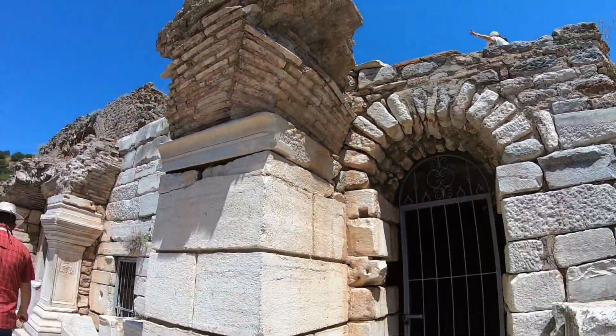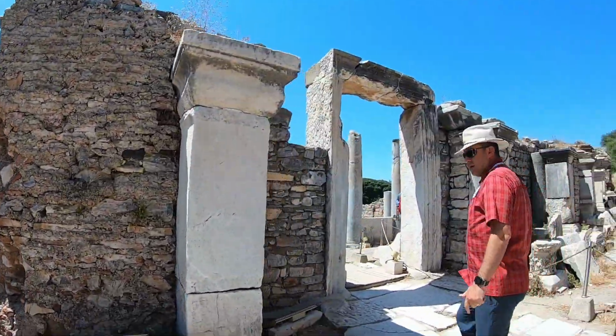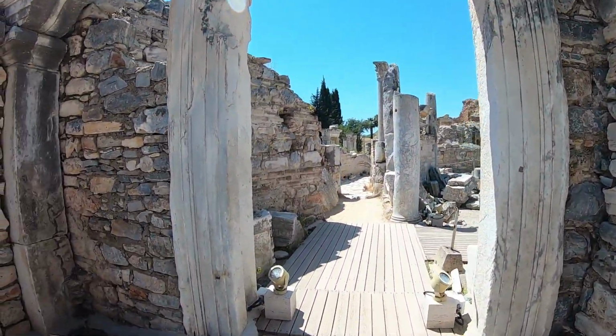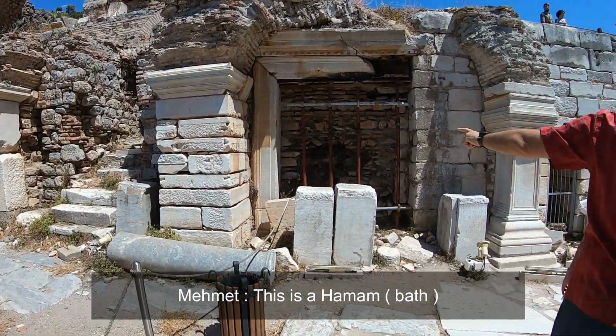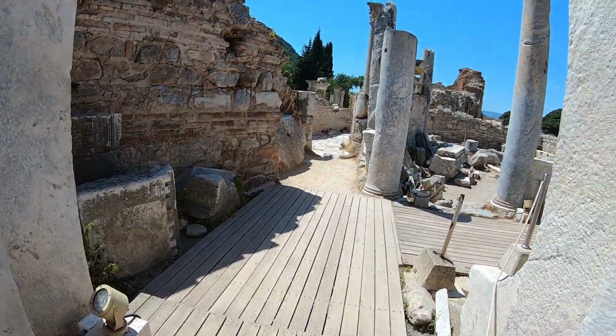So let me ask you something, Mehmet. They didn't do restoration? This is original? No. Next door, this is a hamam, Turkish bath. Sorry, Roman bath. And these are public toilets. Here, you pay your money and use the restrooms, the toilets.